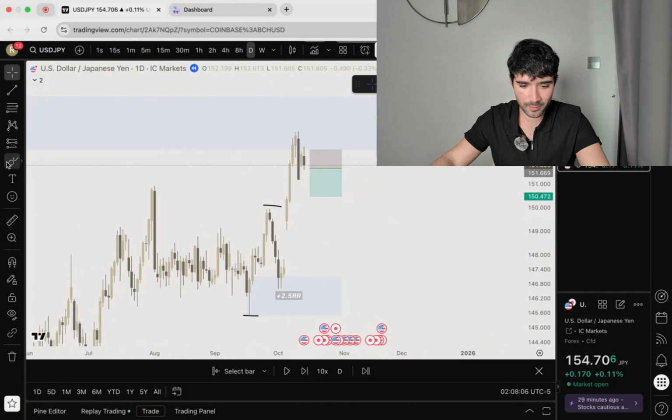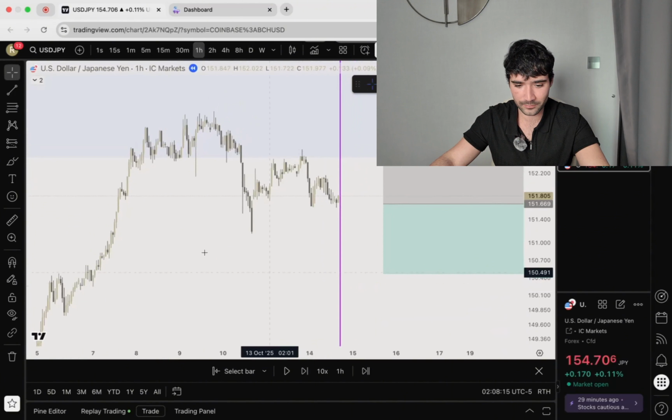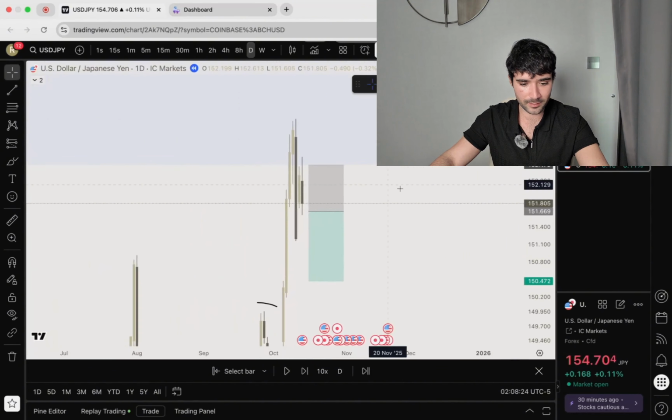So as we can see, we took out both the high and the low, which in this case, I would just leave the trade as is. We just have to come down to the lower time frame to make sure price took out the high before it took out the low. And as we can see here, we first took out the high and then we ran the low. So this position did not get stopped out, and we'll come back to the daily time frame and observe price.